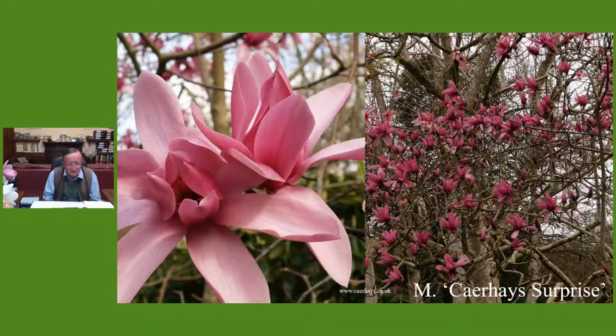Anyway, moving swiftly on, we come to Magnolia Caerhays Surprise, which is possibly the best known of the Caerhays bred hybrids. And it has a very peculiar story. It's a cross between Magnolia mollicomata, which would normally flower in early March, and Magnolia liliiflora nigra, which would normally flower in May or possibly even into June. And in the 1960s, the head gardener here, Philip Tregunna, very cleverly found two flowers which were out at the same time and cross-pollinated them.